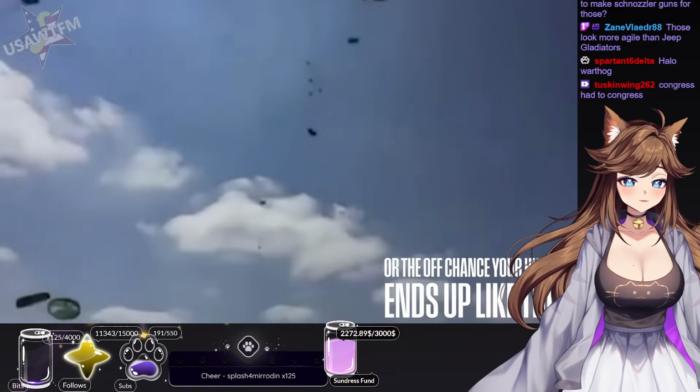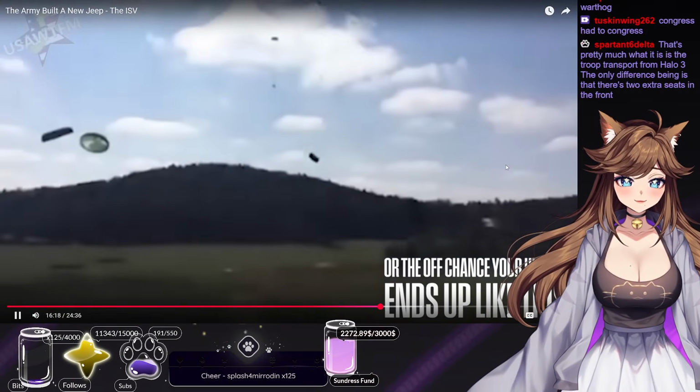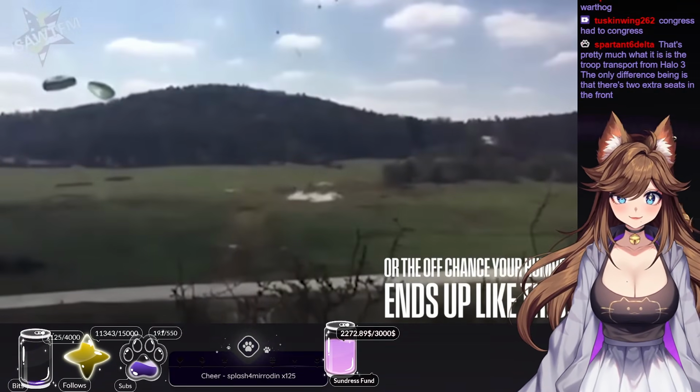Oh, yes! Or the off chance your Humvee ends up like this. Yes! Yeah! As opposed to the ISV that you can fit 2 of inside of a Chinook, and each one of them seats 9 guys. You can bring 17 other people with you inside of the Mad Max dune buggy.